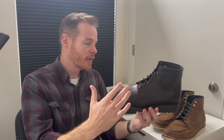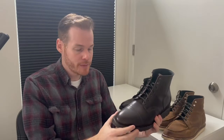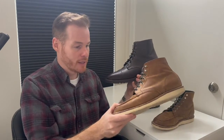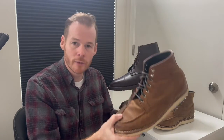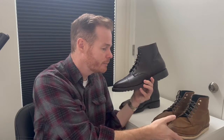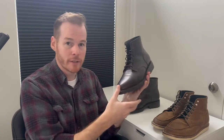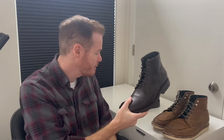My work, I don't do any physical labor, to be honest with you, but I do sometimes have to visit job sites. These don't fit in at all. These fit in perfectly. I could pretend like I know what I'm doing by walking around and getting some work done with these on. With the Captains, they're more of a dress shoe, and it's still a really good pair of shoes, but you're not going to be getting confused for Thorogoods anytime soon.